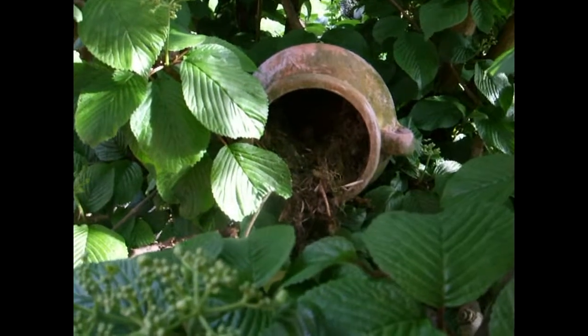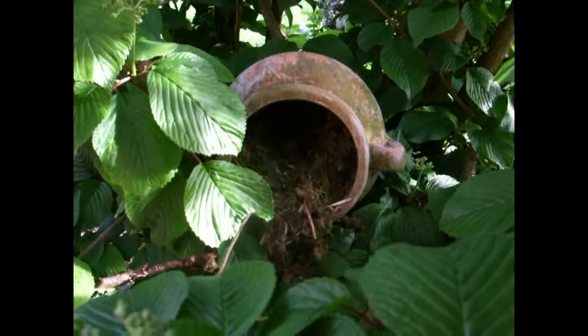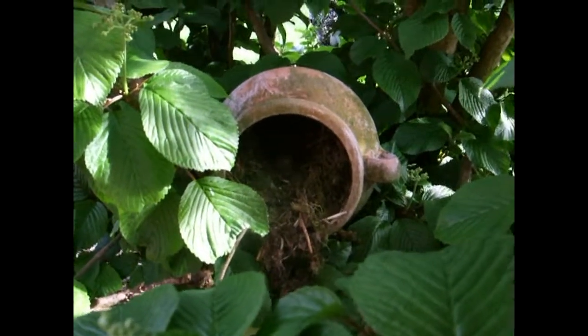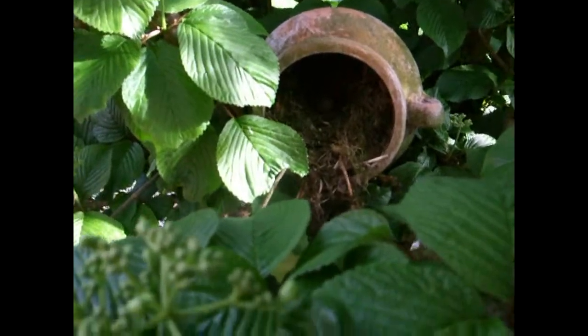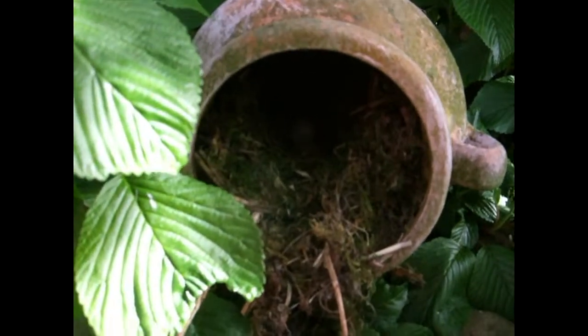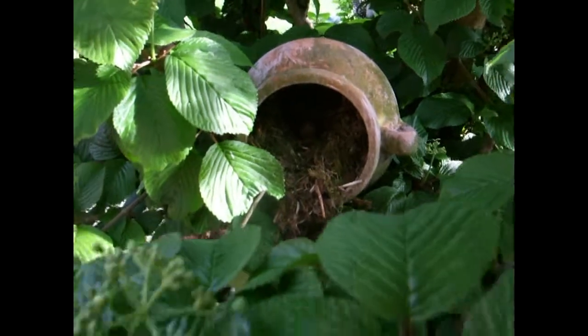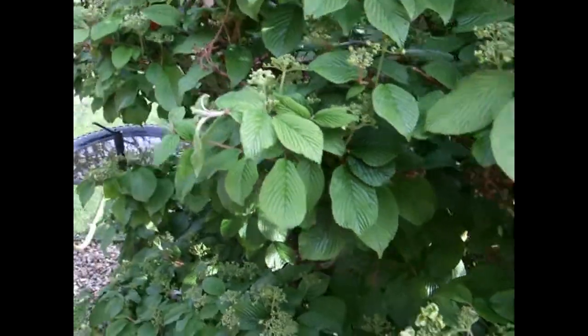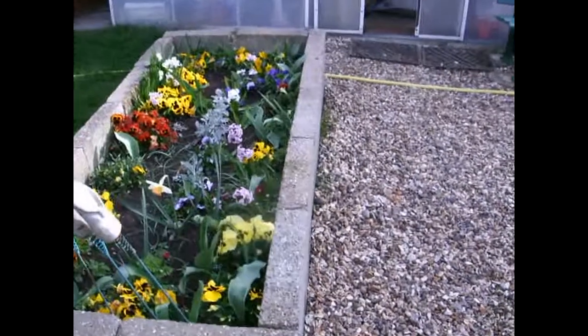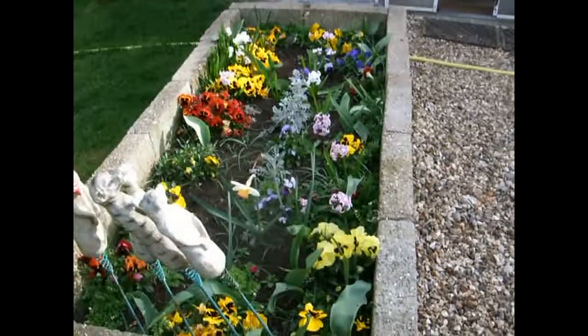I don't know if you can zoom this in, but let's have a look. It won't let me zoom in, but if you have a look in there, you can see I've actually got myself a little robin nesting in this bush. After all these years, he's been coming around quite regular, but he's never nested.